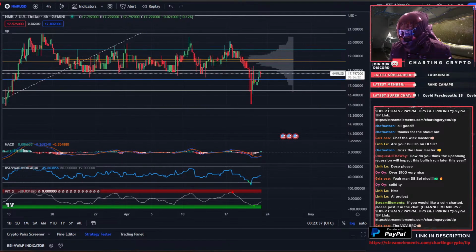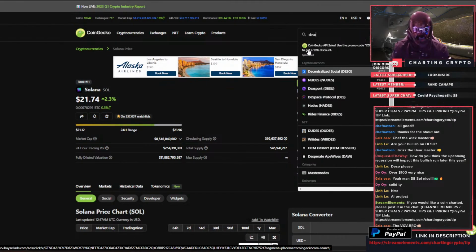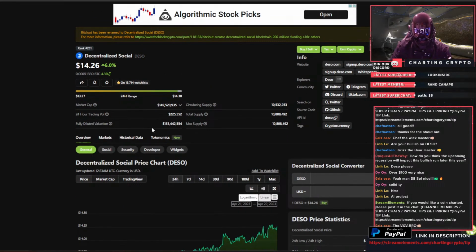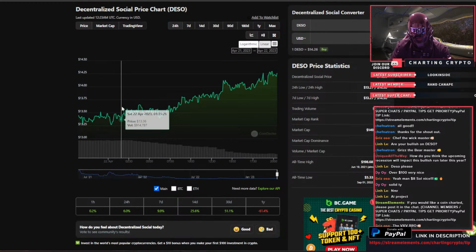Okay, so we did NMR. Oh boy. Am I bullish on Deso? I mean, I don't use it. I don't own any of it. I'm bullish on the coins that I own.